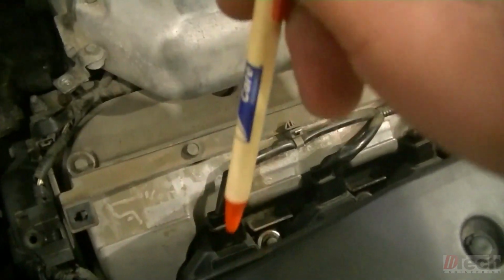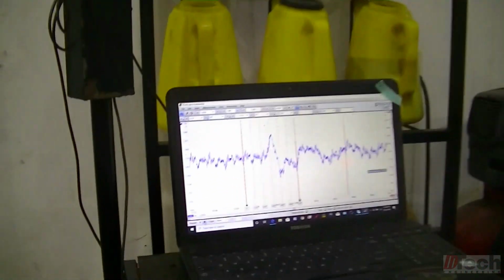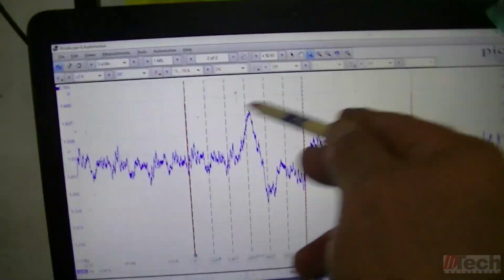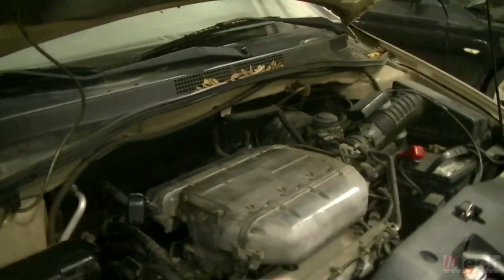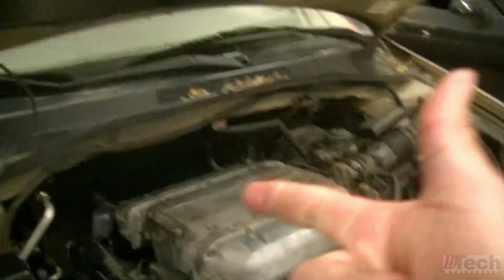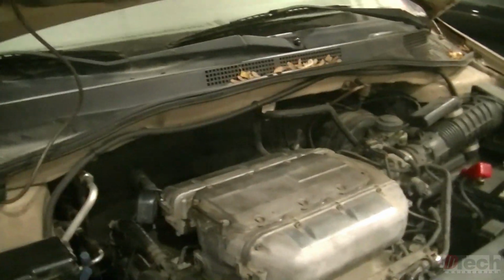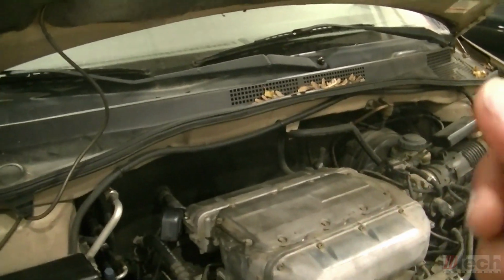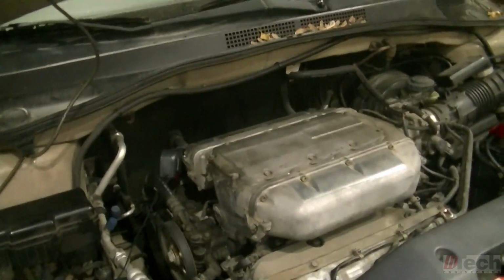Alright, we'll move this guy to number 3 back here, and we'll see if we can verify that movement. If it's going to be ignition, coil, or spark plug related, then we'll see that move. And then even at that point, we can split the two, plug and coil, then I'll just move a coil to a different one. Then we'll know for sure if it's a coil or a plug.